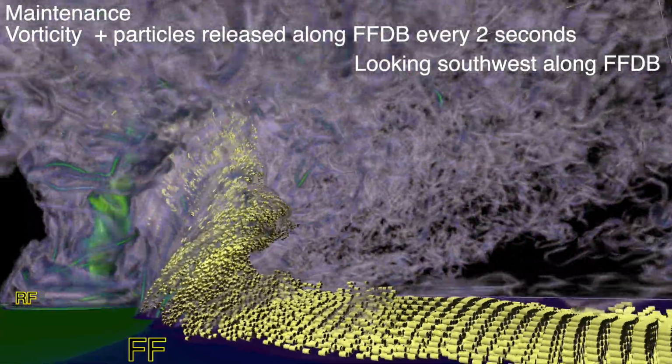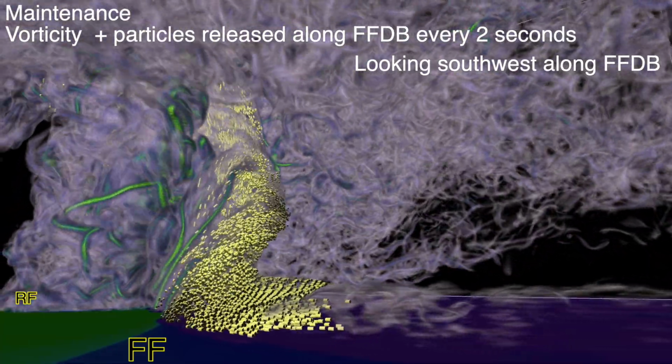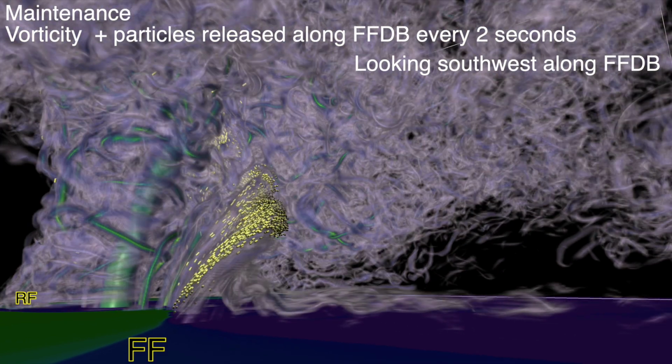So this is sort of what you're seeing here is the result of a lot of computing. There's many simulations I've done that you're not going to see, and that's also something that's interesting in our field.